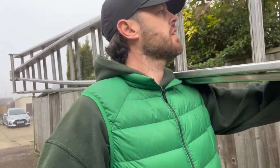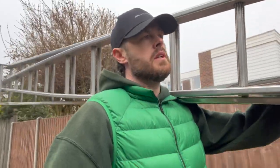So, I've done a couple of jobs this morning with the skylights. Currently cleaning a friend's house. It's an inside and out job. So we're gonna get some footage from the outside and the inside.